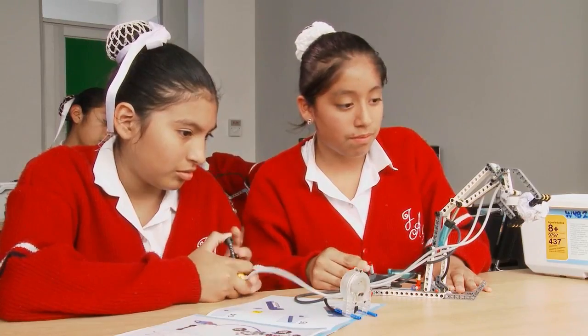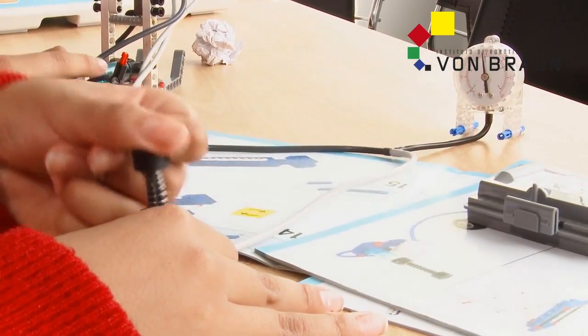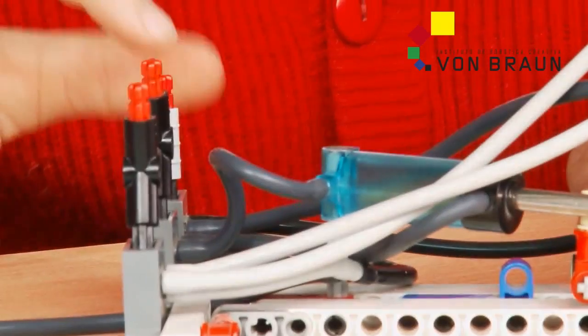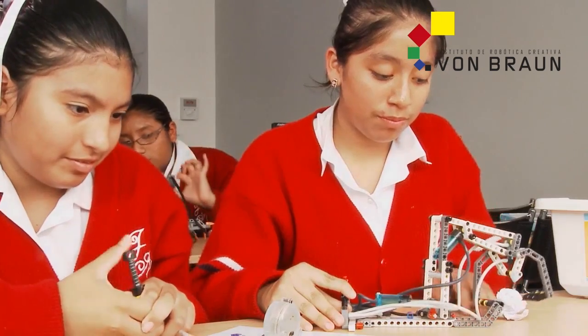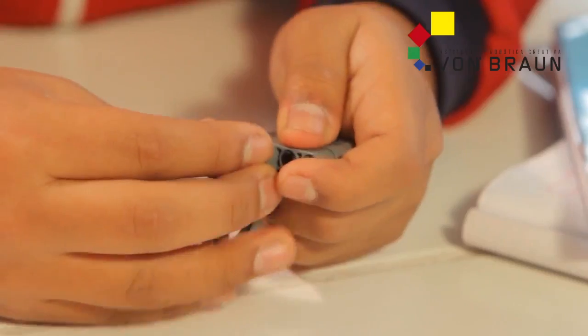To operate this robotic arm, we don't use any electricity or motor. We only use air. It's controlled with these interrupters. With the first one I can control it vertically, with the second one horizontally, and with the third I can hold or release. I like the fact that it allows to develop our minds.